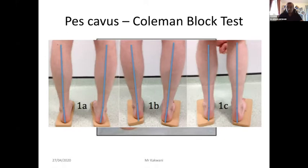And if there is correction achieved, that is the heel converts from varus to valgus, you have to talk about it in the form that the heel did correct from varus to valgus on Coleman's block test, and that suggests that part of the deformity is forefoot driven and the hind foot is flexible. So I repeat, the conclusion of a change in the Coleman's block test is that the deformity is at least partly or maybe fully forefoot driven, i.e. driven by the first metatarsal head being dropped, and that the hind foot is flexible.